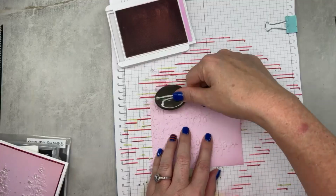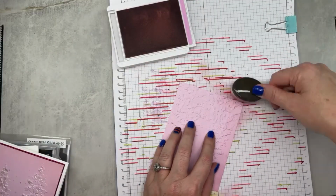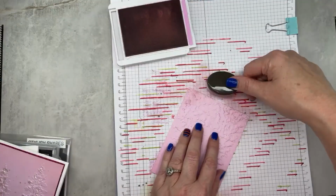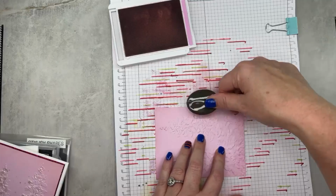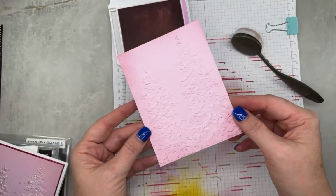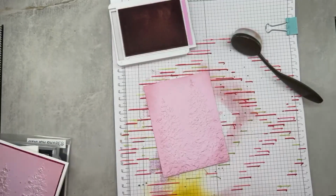The bottom will pick up. So when you blend over embossed detail, the raised embossing pieces will pull some extra color, but that's okay. It's still going to look pretty. So now you can see I have a little bit of a glow going on there.